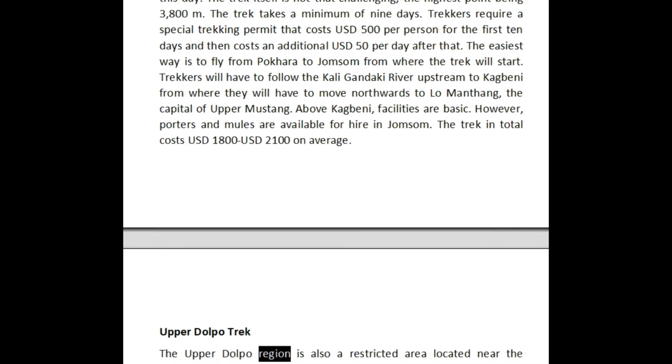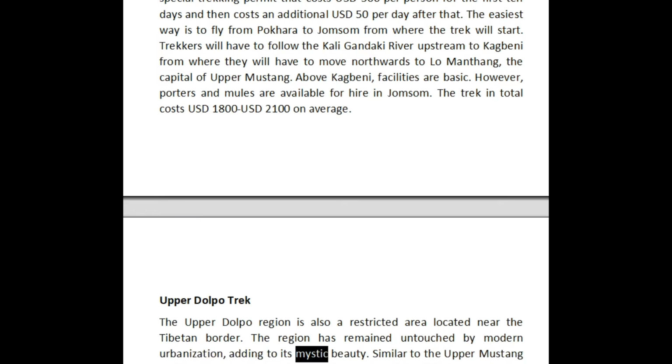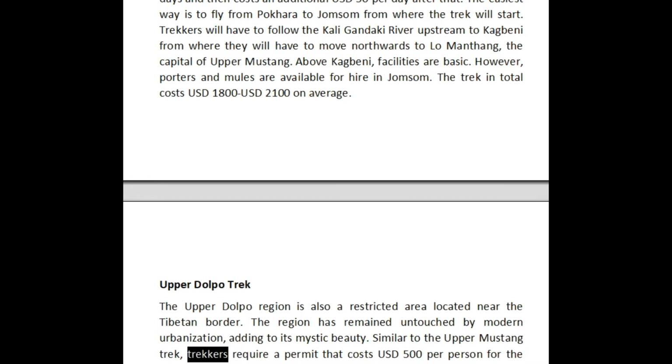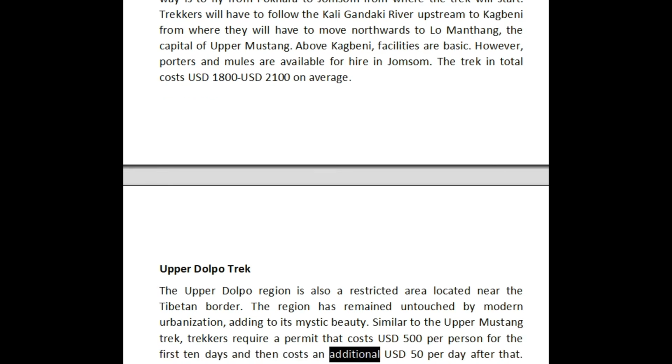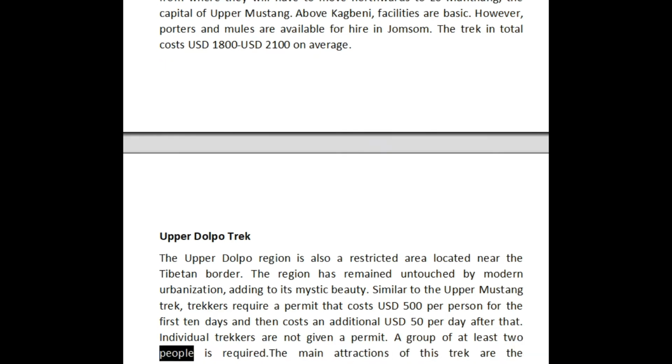Upper Dolpo Trek. The Upper Dolpo region is also a restricted area located near the Tibetan border. The region has remained untouched by modern urbanization, adding to its mystic beauty. Similar to the Upper Mustang Trek, trekkers require a permit that costs $500 per person for the first 10 days and then costs an additional $50 per day after that. Individual trekkers are not given a permit. A group of at least 2 people is required.